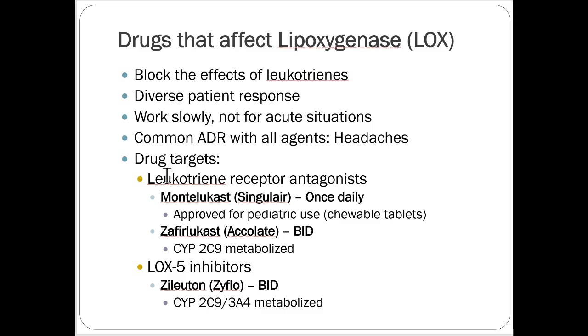Okay, we talked about this briefly last week, but lipoxygenase is an enzyme that converts arachidonic acid into leukotrienes. Leukotrienes have an inflammatory response in the lungs, and so these drugs generally are just designed to block this process, either on the enzyme or on the receptor. You get a lot of variety in how patients respond to these. They work kind of slowly, so not for acute situations. These are things people take daily to prevent things from occurring. They aren't going to take these in an acute exacerbation. Sometimes you can take them, maybe we'll talk about an exception to that during exercise-induced asthma, but for the most part, these are not acute medications.